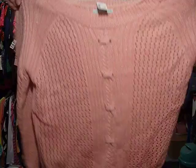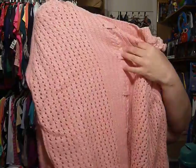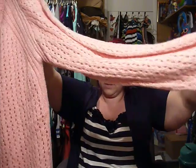So it is this pink sweater. It's kind of got some lurex going through it. Got this really cute little detailing down the center. It's kind of an open weave on the sleeve, banded bottom of the sleeve. Really cute. Will be really nice for this winter. Like I said, it's an open weave, so I'll definitely have to wear something under it.